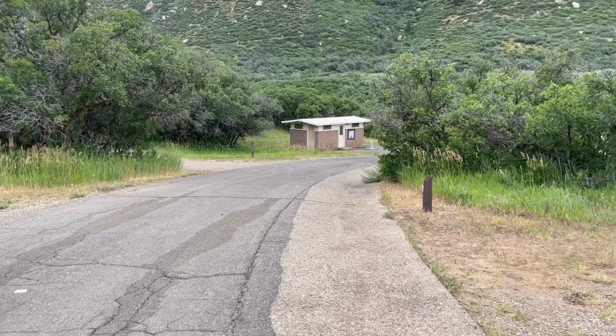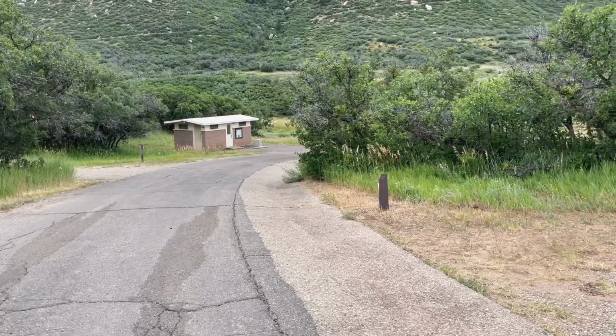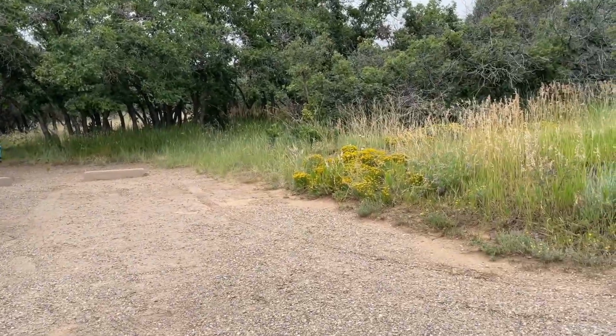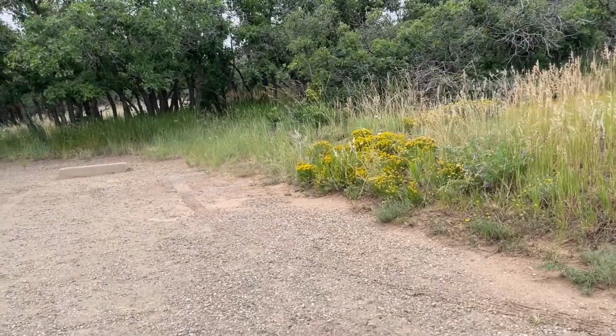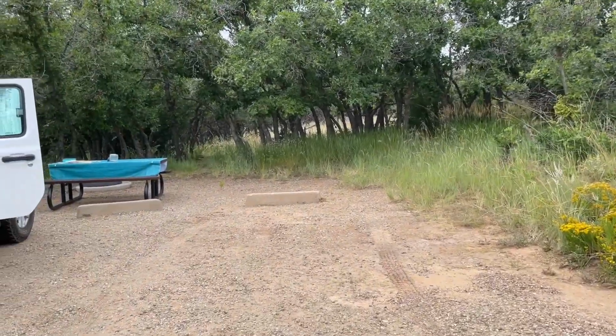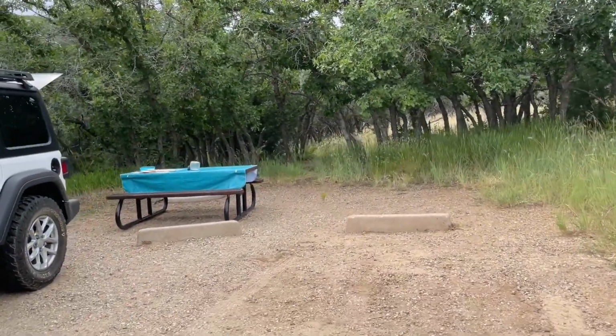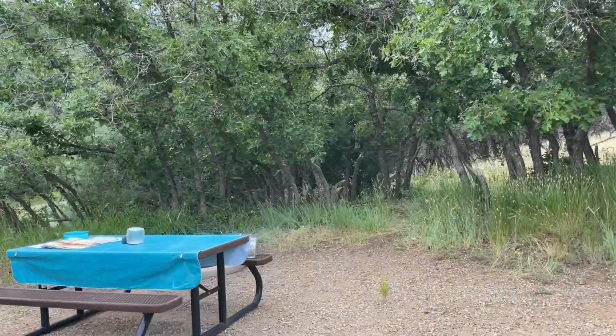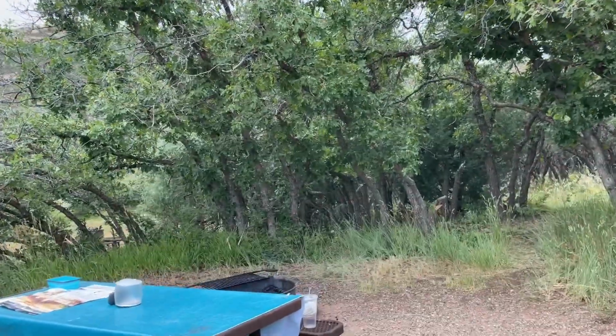And I noticed, and it's not advertised, there's a spigot in front of the restroom. So that's gonna be convenient. Picnic table and a fire pit. And we're backed up here near the low growing trees for a little shade.